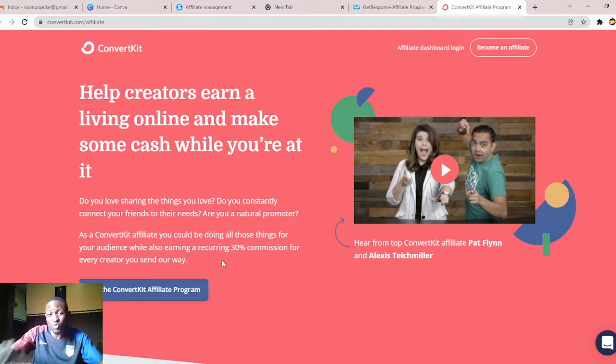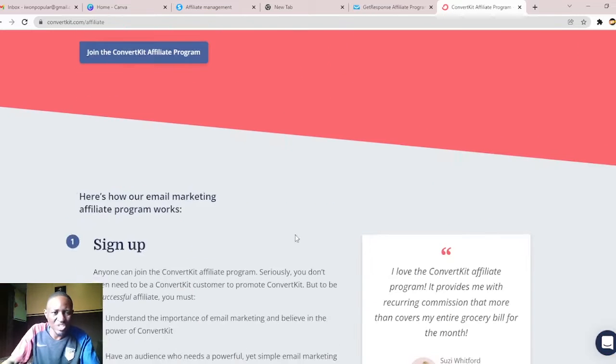You can earn 30% commission for pushing ConvertKit to people who are creators that need those tools. Once those creators sign up and become premium members on ConvertKit, you get paid 30%. You just get paid. You see how affiliate marketing works. All you need to do is sign up.